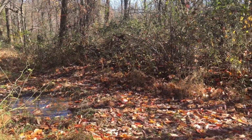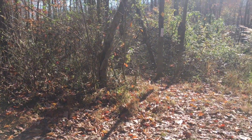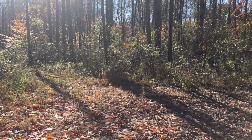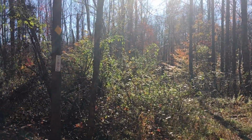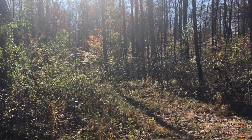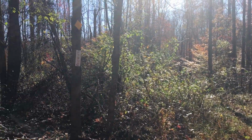Okay, so we come out of the woods a little bit and stumbled upon what looks like a power line access trail. But what I wanted to show you is, because we were about ready to take the wrong path, just to make sure when you're moving right along, when you do come to an intersection, look for those blazes. Because we are going to take that path there on the right. And who knows where that would have took us.